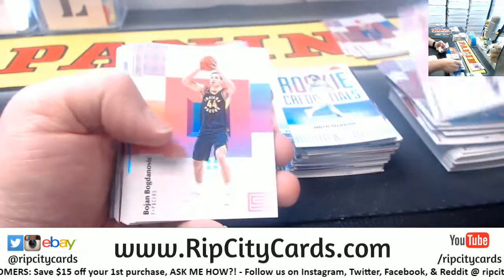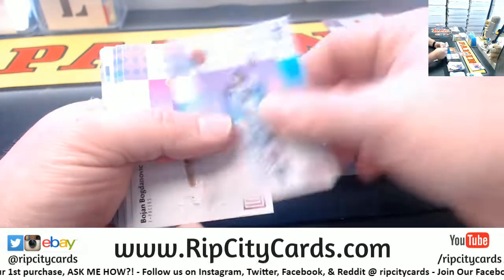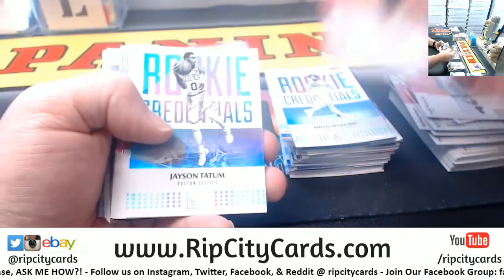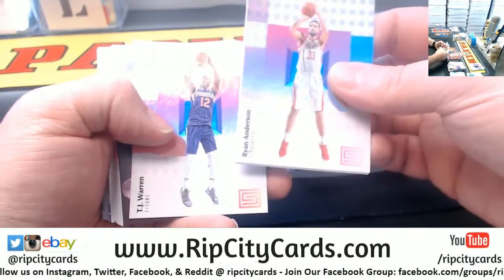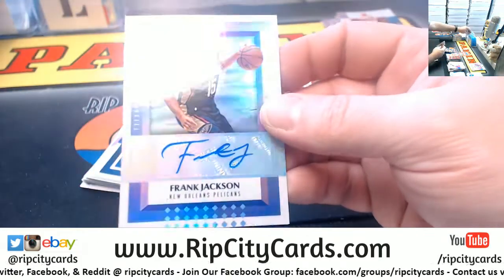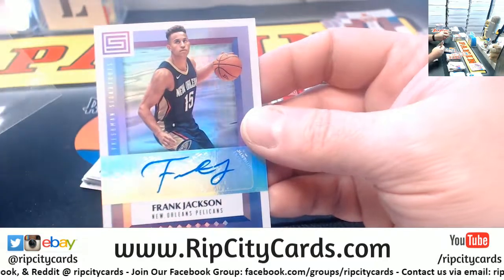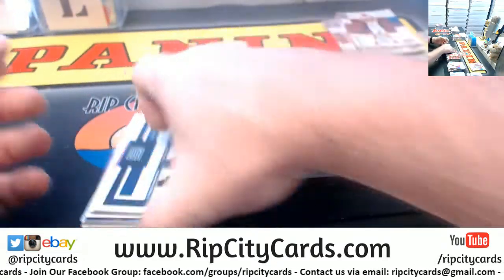I need to meet the guy who is writing these cards. Oh, damn it, there's another one. Donovan Mitchell to 199. Got a Frank Jackson for the Pelicans. Freshman signatures, autograph style.